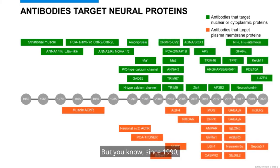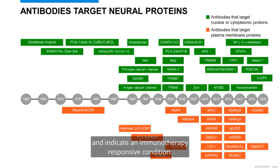But since 1990, there's just been a massive explosion in the numbers of neural antibodies that are now available in clinical use. Many of these will be very familiar to you. Water channel antibody, the first ever biomarker of an MS-like illness. We've got NMDA receptor antibodies discovered by Josep Dalmau, and then a host of other GABA and other types of antibodies that potentially are very relevant and indicate an immunotherapy responsive condition.